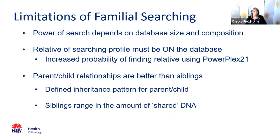There are limitations, of course, to familial searching. The power of the search is really dependent on the database size and the composition, as I mentioned. So the more people on a database, the more likely you are to get a link. And the composition is really that balance of how many are typed in the new kit as opposed to the old kit, and how many partial DNA profiles you have on there. The relative of the searching profile must obviously be on the database to obtain that link, but there is an increased probability of finding them if they are typed in our latest typing kit called PowerPlex 21.